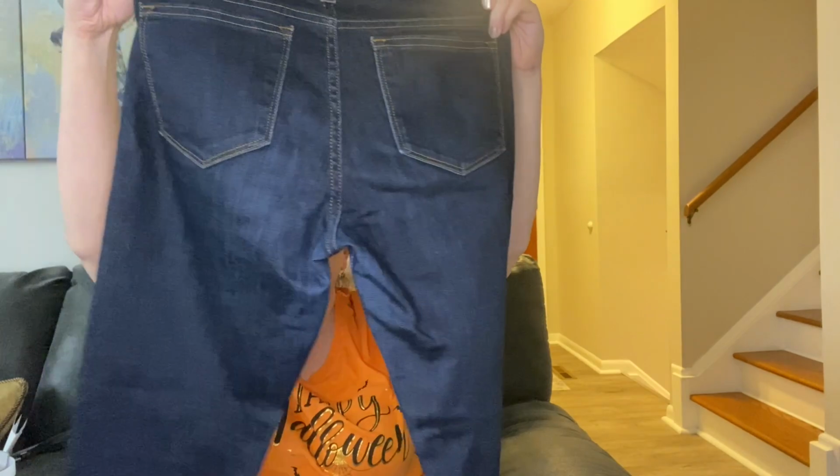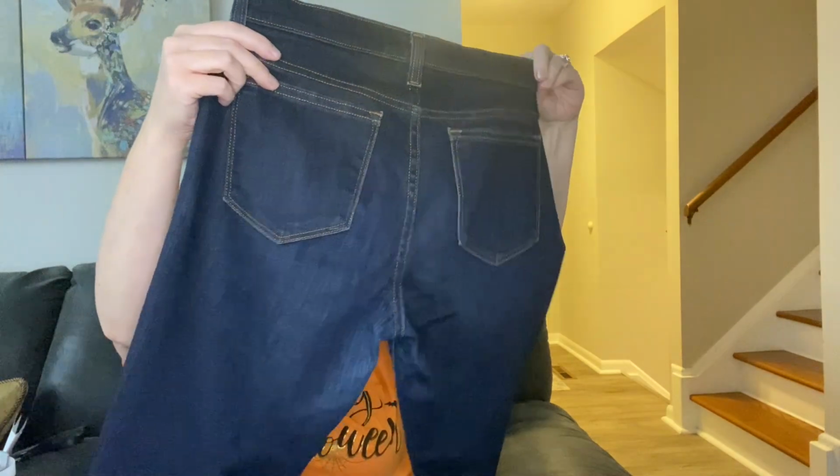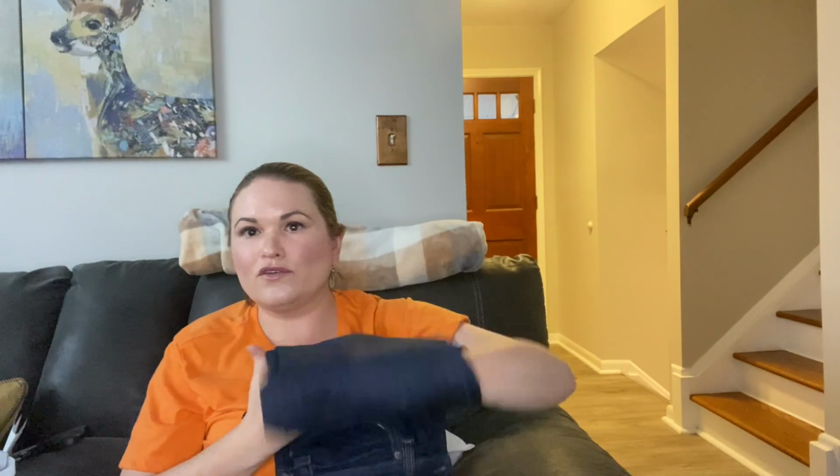Next, we have J.Crew, and these are the toothpick jeans in a 28 ankle. And these are just a dark denim, no distressing. And these look like they're in really good condition. Assuming that the zipper works, it does. So yes, I would definitely list these ones. So I think you can at least get 20 bucks for those. So those are good.